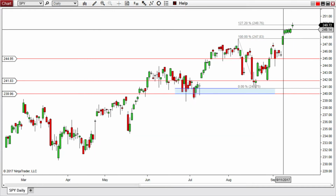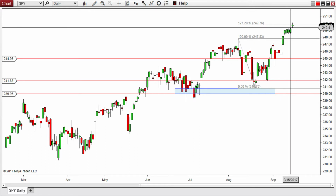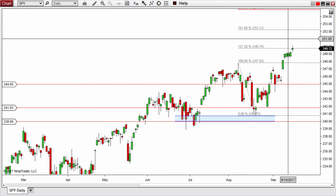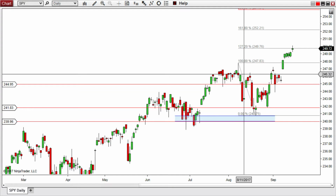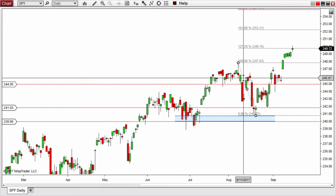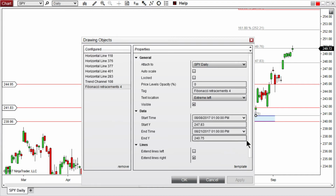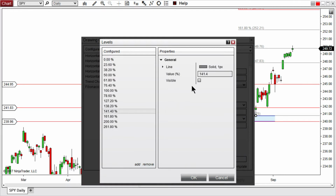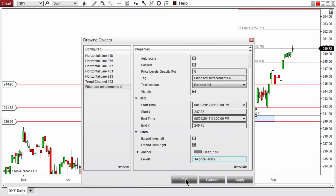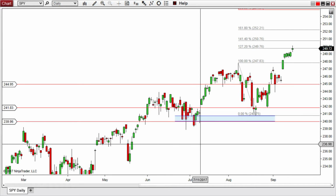Okay, so you can see that it's tagged the 127 extension at 249.76. So it closed at 249.72 today. So the next level up at the 161 is 252.21, although we could put in the 141 extension and see what that is. Let me put that in. 141. Okay, so that's 250.76, so it's a point away.